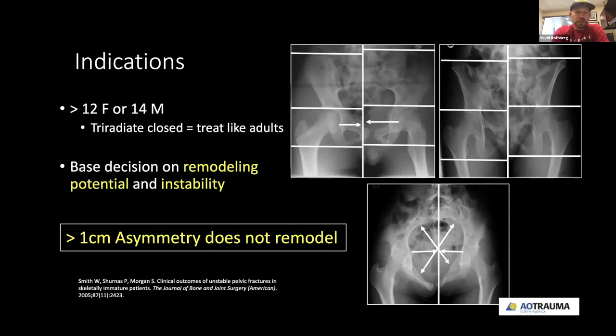In regards to instability, I think this comes in on the kids that have lateral compression type fractures, and much in the same way that we figure out whether somebody is stable or unstable in an adult, we do the same thing in a kid. I think there's some hesitation to stress a child's pelvis, but the reality is you would not hesitate to give a child propofol to reduce their both bone forearm fracture. And if your hospital's anything like mine, you do that 10 times a day. So why not do the same thing with a child's pelvis fracture that has both anterior and posterior pelvic ring fractures, that you're not sure whether they are stable.